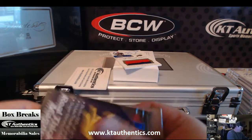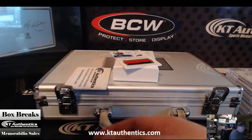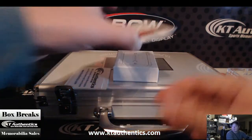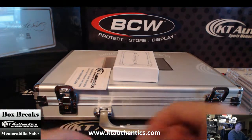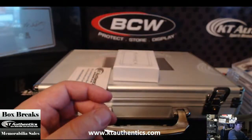Yeah, I don't know why Stevie Johnson's in this case. If it is in this case, you should have been a 49er. Blackman better not be in this case. 4 of 10 on that one.